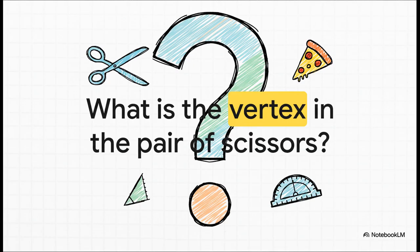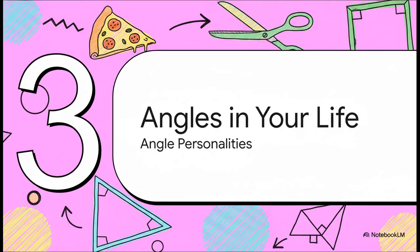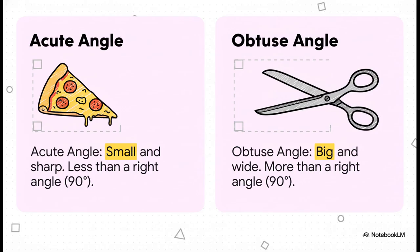You're a natural. You know, angles are a bit like people. They all have different personalities. Some are really tiny and sharp, some are big and wide open, and some are just right. Let's meet these different types of angles. Okay, so the two main types you need to know for your exam are acute and obtuse. Just remember this.